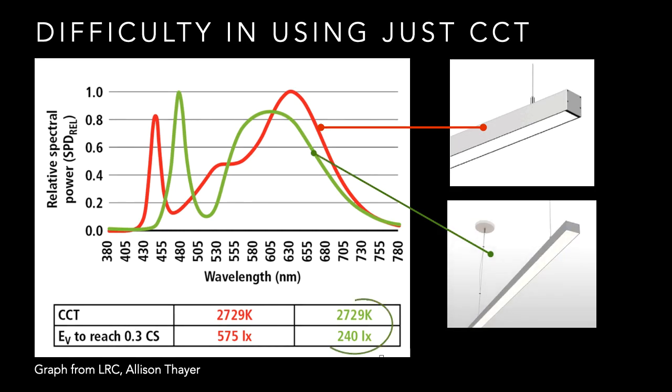whereas the fixture on the bottom can produce the required 0.3 stimulus with only 240 lux output. The difference is primarily due to the location of the blue gap. The amount of lux illumination does not mean it produces a lot of circadian stimulus or melanopic lux.